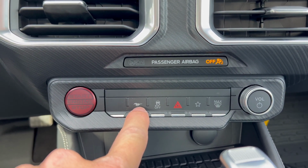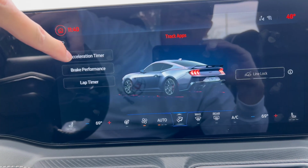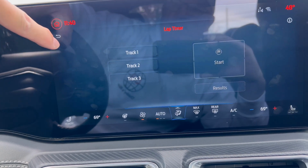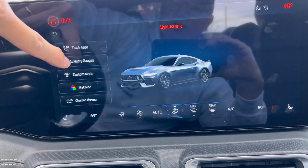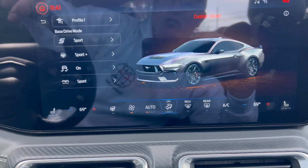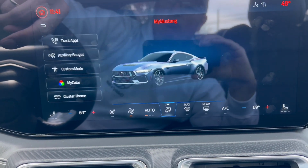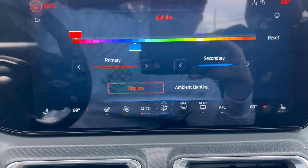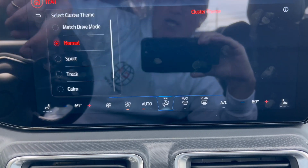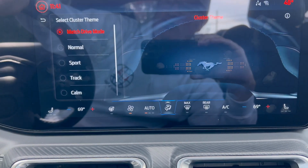But if you push that, you go to My Mustang, and then you can get your track apps going, and you get your acceleration timer, your brake performance, your lap timer, right? You can go back here, you can go to your auxiliary gauges, have those up, looking good. You have custom mode where you can set up your own mode as far as drive modes go. There's your My Color for your ambient lighting for your primary and secondary. So that's nice. And then you got your cluster theme that you can go to on your gauge cluster, or you can go to match drive mode.